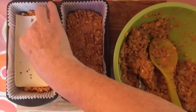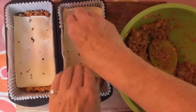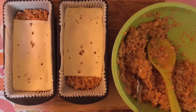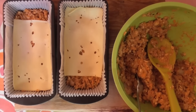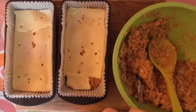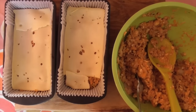So I'm going to put a piece in there like that, and a piece in there like that. In fact, I'll shove that one up to the top and that one down to the bottom, so that you don't get missed off. If you get the end slice, that wouldn't do. Put that there, put this here. Like I say, this one's just vegetarian, not vegan. It's fine, I don't mind.